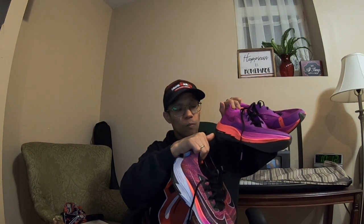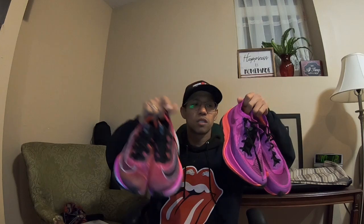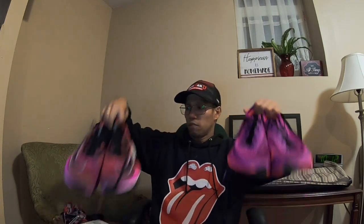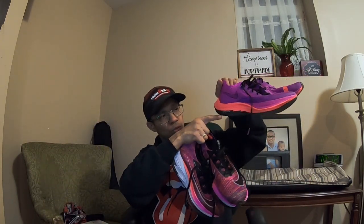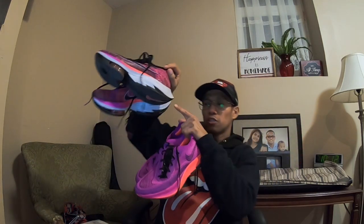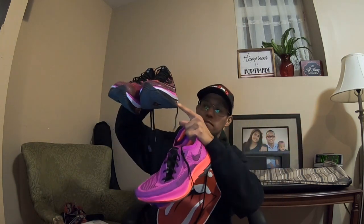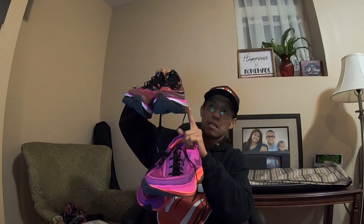Vaporfly kasi somehow nararamdaman ko yung sole sa heel niya. So at first, akala ko nung una, kasi the difference between these two is that this one has an 8mm drop, this one has a 6mm drop. So, ibig sabihin, mas mataas yung sole dito sa bandang huli. Dito naman, mas mababa ng 2mm. But then, both shoes almost have the same stack height kasi I think 39 millimeters both. But dito, since meron siyang pad, I think mas mataas siya.